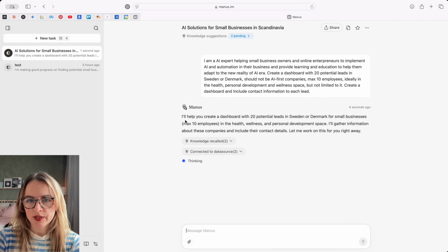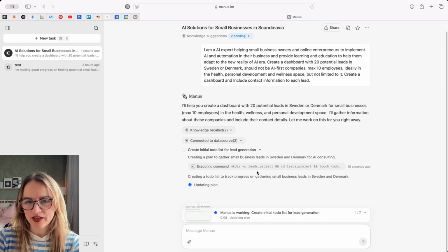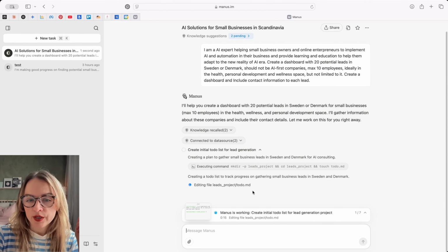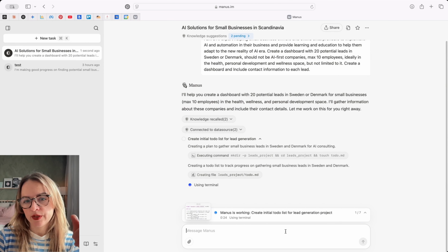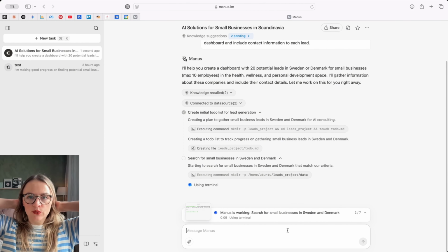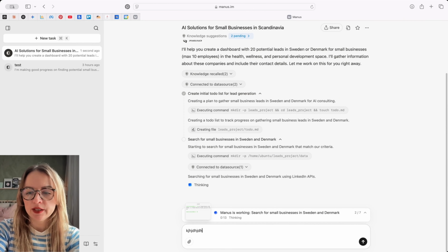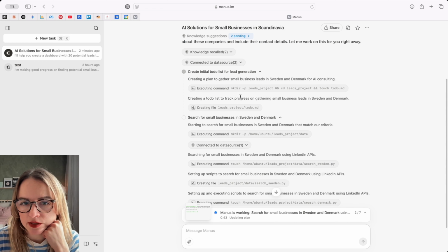Okay, exciting. It helps create a dashboard with 20 potential leads, small businesses, great. So it's creating a to-do list for itself, right? To then hand it over to the next AI agent to do their respective tasks. So it will take a while, but we're in no rush. One thing I know that we can do, and that's also different to ChatGPT, is that if we come up with new information or if you forgot to mention something in your prompt, you can write it in the chat and send it off, and it will refine the task and the plan accordingly.